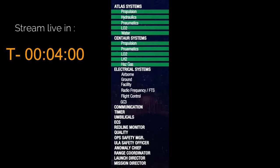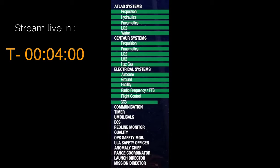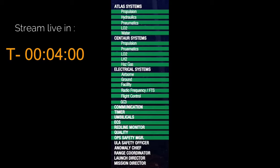Electrical Systems, airborne. Go. Ground. Go. Facility. Go. RFOTS. Go. Flight control. Go. DC cube. Go. COM. Go. Timer. Go. Umbilicals. Go. DCS. Go. Redline monitor. Go. Quality. Go. Op safety manager. Go. ULA safety officer. Go.